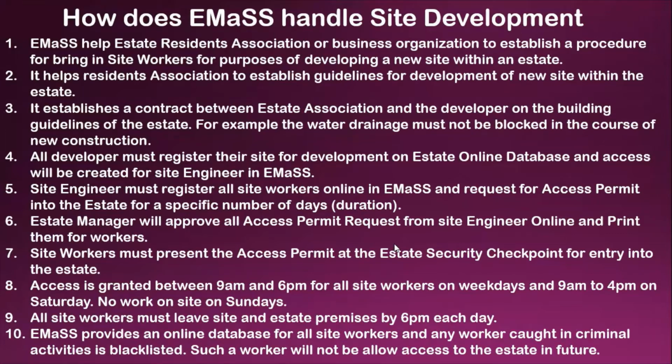For example, within the guidelines agreed between the developer and the estate association, there could be a clause to say that during the course of development, waterways or drainage should not be blocked. All developers must register their site for development on the estate online database, and access will be created for the site engineer in EMaSS. Site engineers must register all site workers online in EMaSS and request an access permit into the estate for a specific number of days.